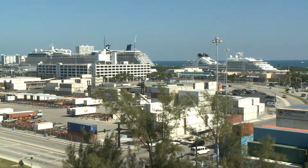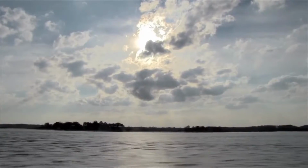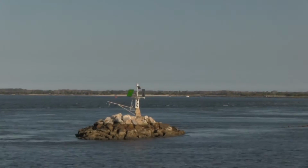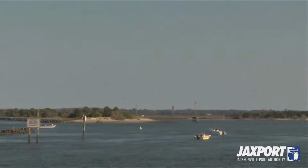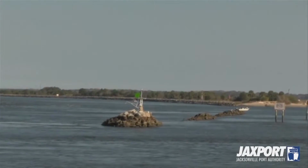Like Port Everglades and Port Miami, JaxPort had to dredge its waterways to host these larger vessels. In addition to deepening its waters, it faced another issue. The outgoing tide, or the ebb tide, and the channel's 40 feet deep, so that they're not able to utilize the full channel 24 hours a day.